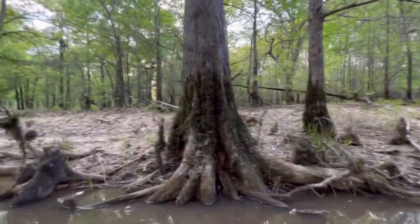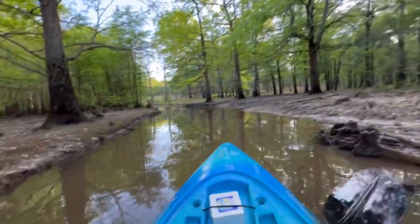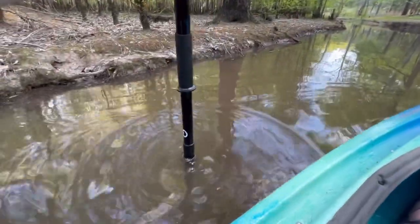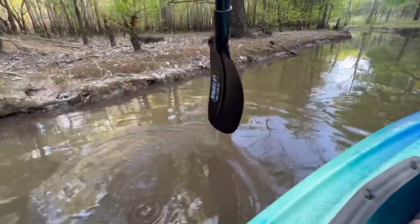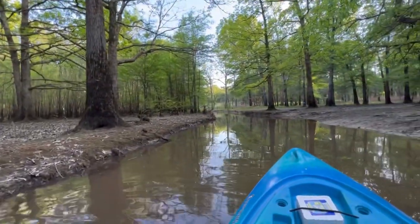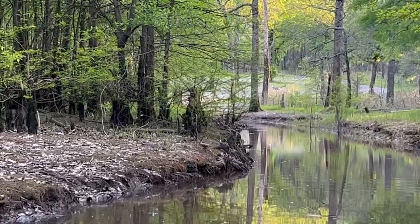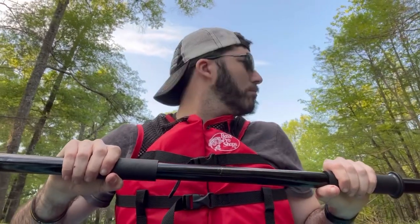But usually this is all flooded right here, and usually this is deeper. This little ditch is deeper, and right now it's pretty shallow, about the length of my paddle, and you have to stay right in the middle or else you'll get grounded. So we got to go all the way back up to the ramp, which is right around that bend right there. And we landed. Time to go get the car.